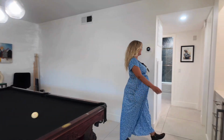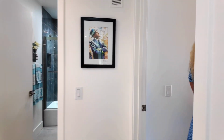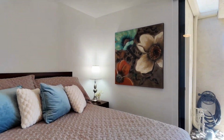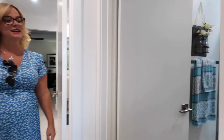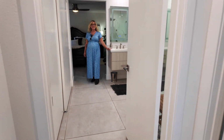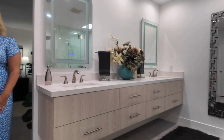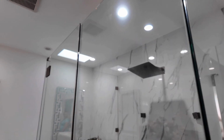Let's go check out the bathrooms and the rest of the bedrooms. Over here you have your first guest room with front patio access. Everything's been renovated here, including the showers, toilets, counters. This leads you into your oversized primary bath. Check out that gorgeous rainfall shower with beautiful tones.